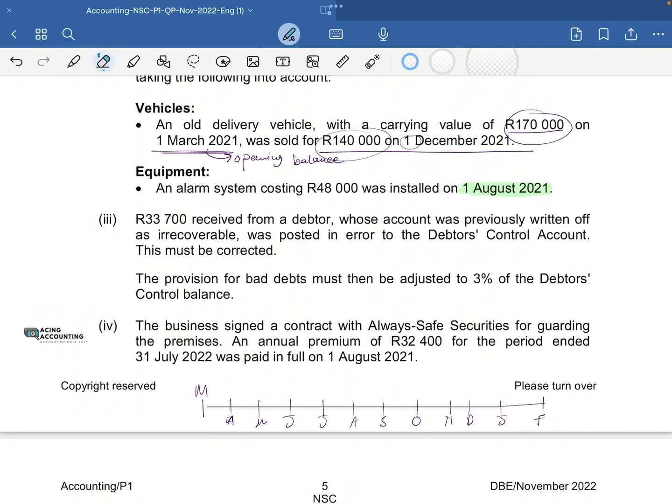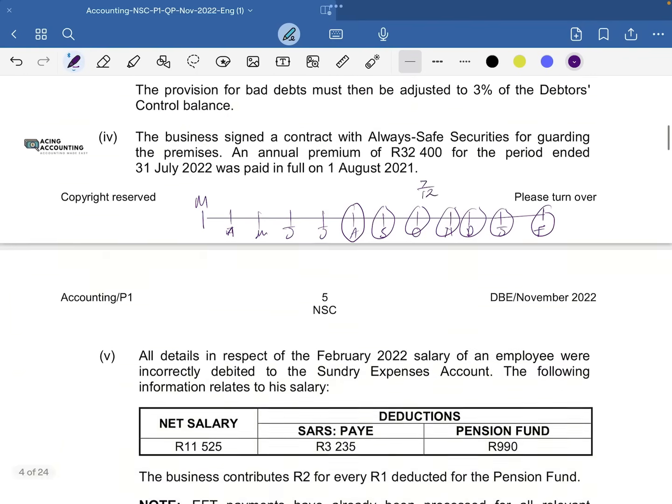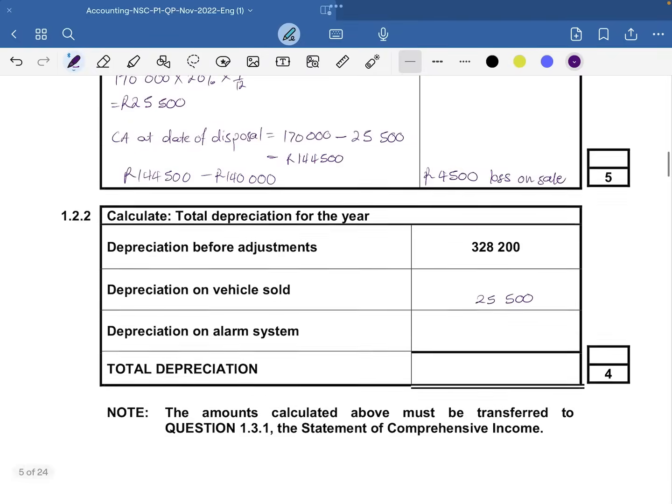All right. So it was bought for 48,000. Then we used it from the 1st of August. I'm including August in this case because we've used it from August up until February. So we have 1, 2, 3, 4, 5, 6, 7 months. So we've used it for 7 over 12 months. The depreciation is 15% on cost, so we'll say 15% multiplied by 48,000 multiplied by 7 over 12 months. Let's see what that gives us: 4,200.